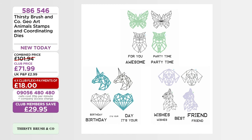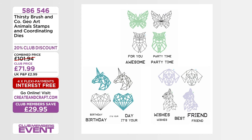Yeah, so they're actually quite unique, these dies, because they don't just give you an outline for the main shape. They cut out all that lovely geometric detail, and I'm going to show you a really easy way to be able to line those up, because sometimes people have that problem if you've ever had that with stamping before, and then when you add the die after, I'm going to show you a really quick technique.